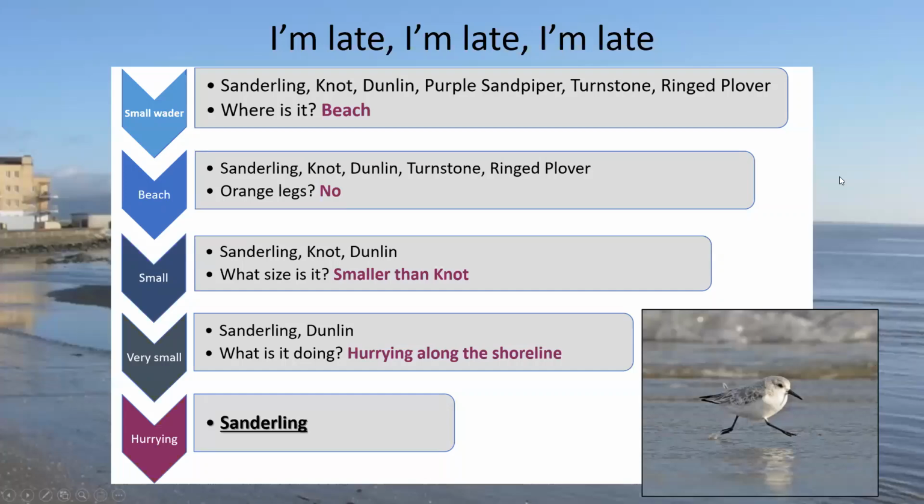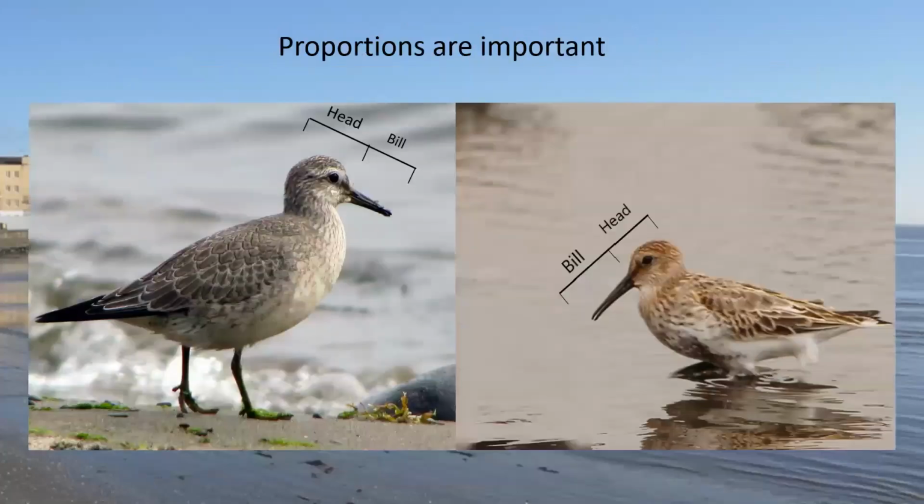Many different examples of this, how a little behavior might clinch the ID for you, like the way a redshank moves, a really good one to spot, even when silhouetted.